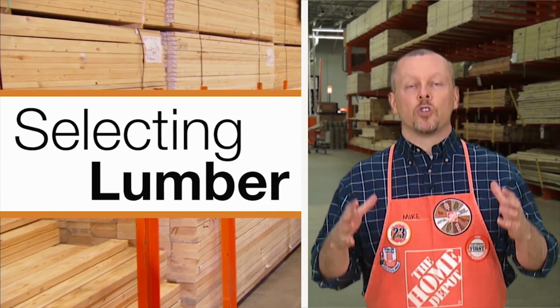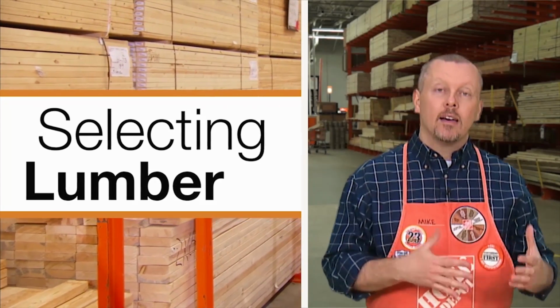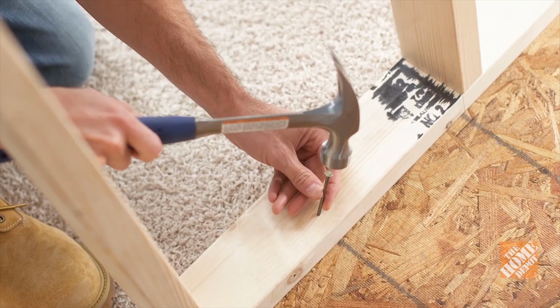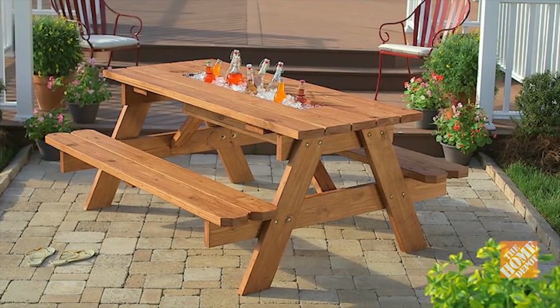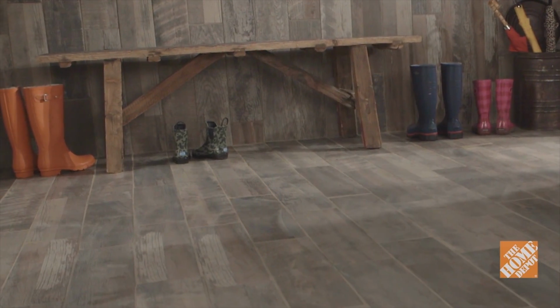Like all material choices, selecting lumber comes down to a balance between beauty and budget. If you're using the lumber for structural purposes such as joists, beams, or wall studs, the look of the lumber isn't especially important. You're never going to see it. If the lumber will be visible, you may want to consider spending a bit more for a higher grade lumber.